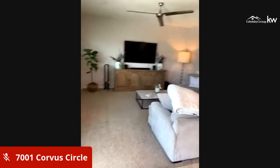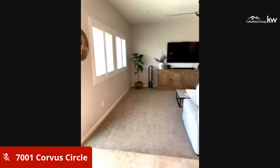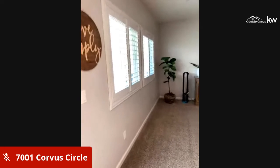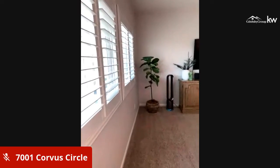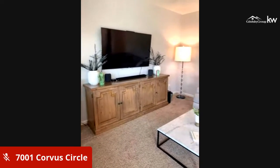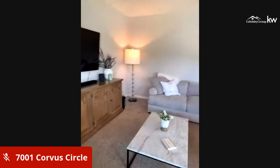Again, you might want to utilize Matterport to get a good measurement, but this is a fair sized room right here, guys. This is a big room. That is a large couch. Yes, perfect. Let's take us back to the corner. That's good.